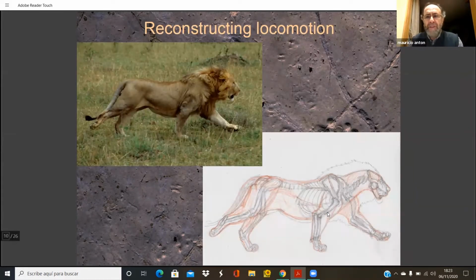Then it is time to set our creatures in motion, to reconstruct locomotion. And for that, again, we are going to combine different data. So we are going to look at their modern relatives to see the way they move, and then we are going to look at the anatomy of the fossils.